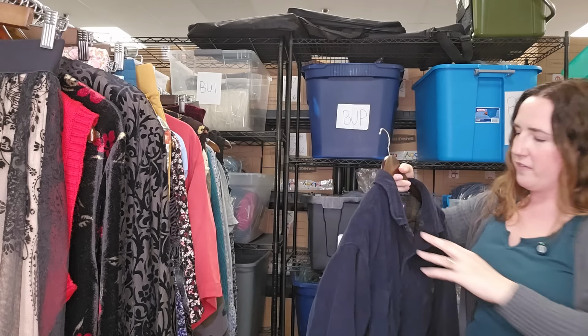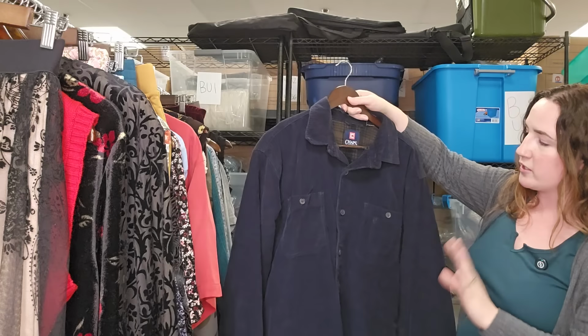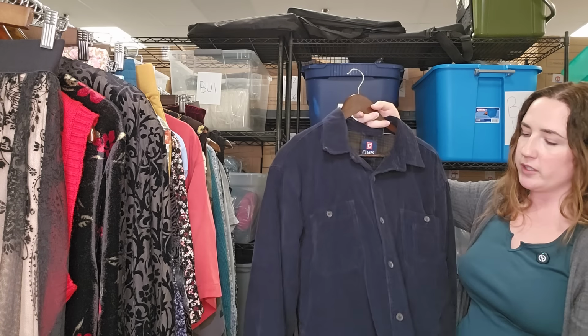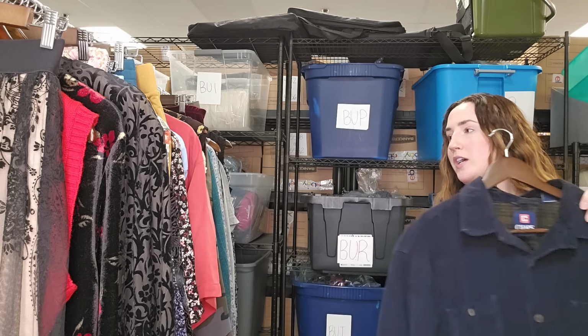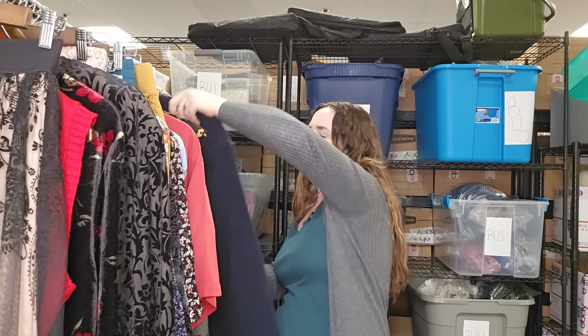All right, this one's more of a factor stacking piece. This is Chaps. Again, not a brand I would normally get, but this is a men's shacket. It's also corduroy and it is lined. Shackets like this, we've generally sold between 25 and 35. And this also could fall into several aesthetics, which I could totally see selling very quickly.